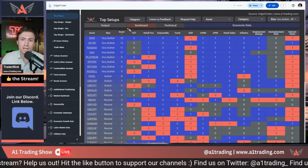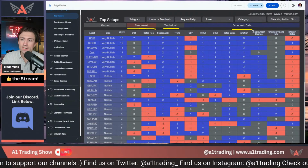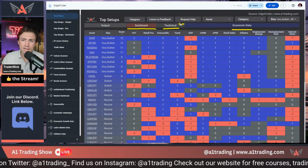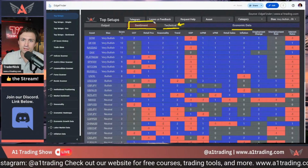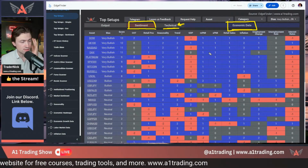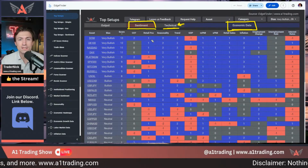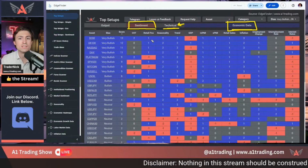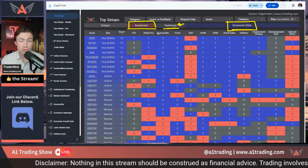It pulls in a ton of data in regards to sentiment data, technical data, and economic data. These, by their very nature, minus the technical side, I'll tell you that in just a second, sentiment and economic data, are not necessarily time sensitive whatsoever. When you're looking at positioning in a market, that's not telling you, oh, in the next 10 minutes it's going to reverse, or in the next 10 weeks it's going to reverse. It's just telling you in general what positioning is currently doing.